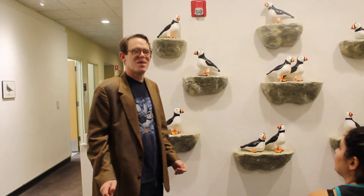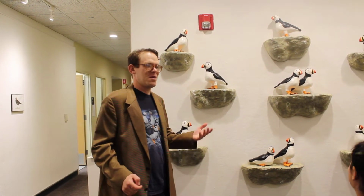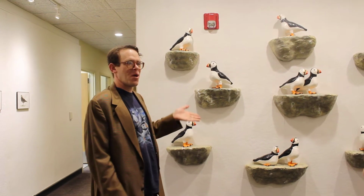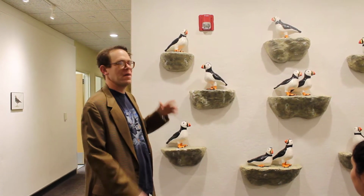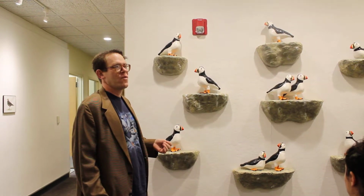These guys, they're a little bit different. Why are these guys different? Smaller. Yes, very good. It's not rocket science, but these guys are smaller. These guys are actually about life size. And these are Atlantic puffins. You'll find them in the Atlantic.